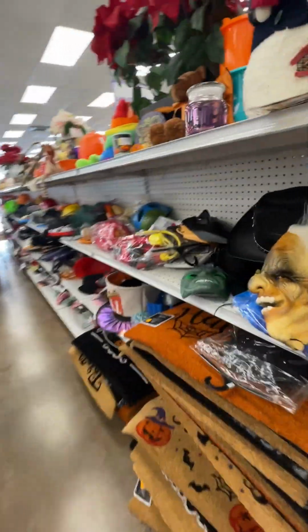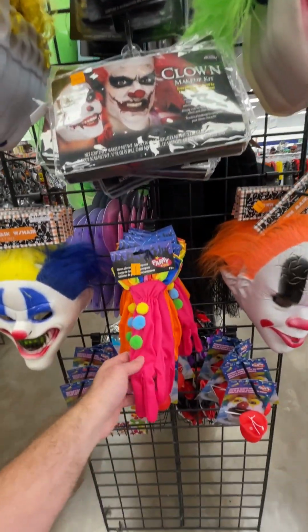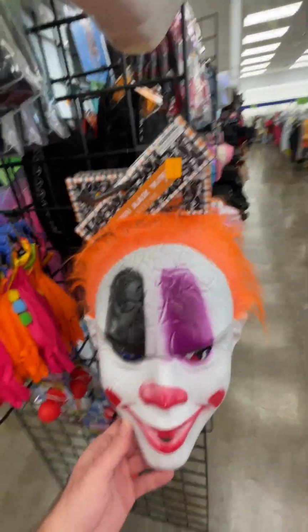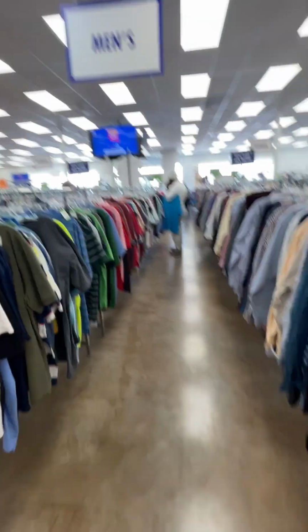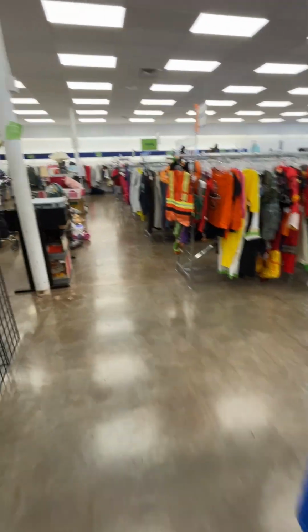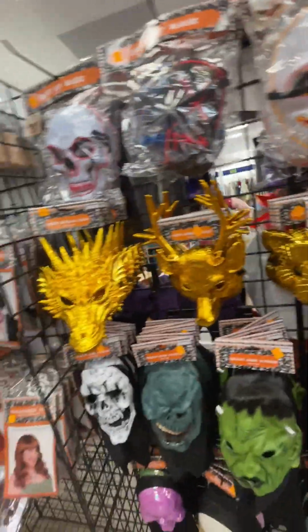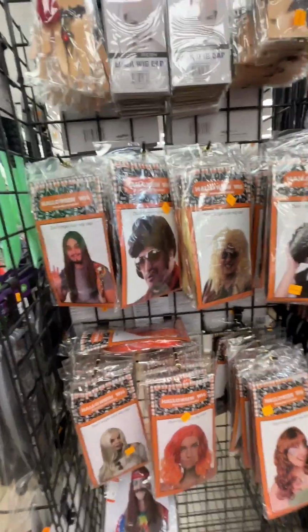See what's over here. We looked at that one. Here's a whole bunch of Halloween masks they have. It's kind of party. Oh, these are clown gloves. It's not creepy at all. More masks over here. Some wigs.